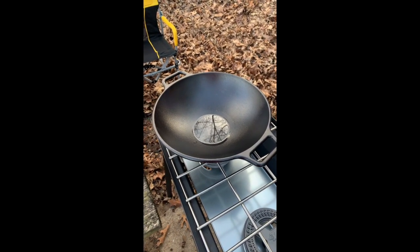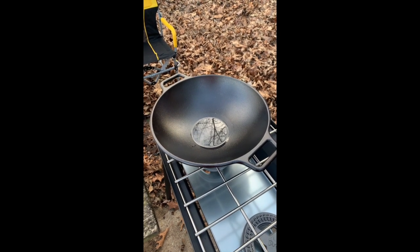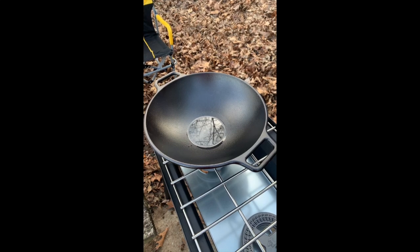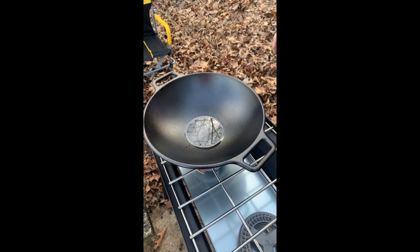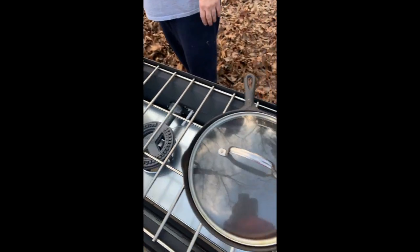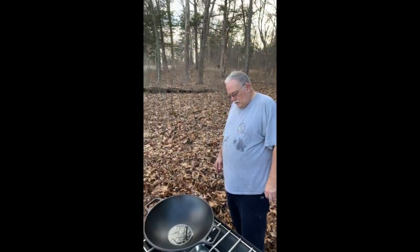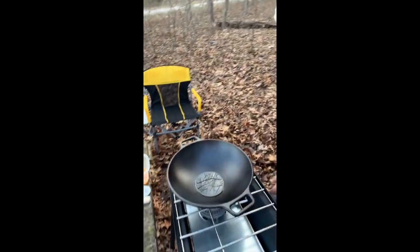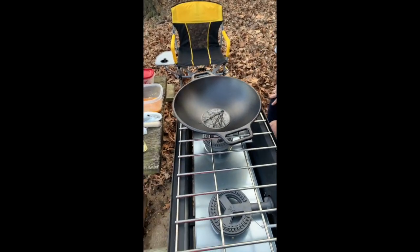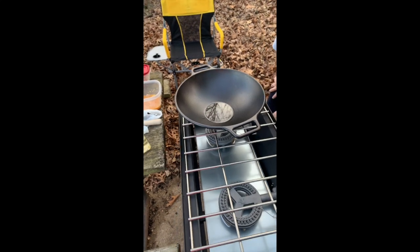I've got a regular carbon steel wok that I like. The reason that I'm trying this cast iron wok is because the cast iron will keep it hot. Once we got it cooked, I put a lid on it, and that cast iron will keep your food hot while you're finishing the fried rice, and not have to keep a flame on it. Okay, we're gonna see what we can do about getting some fire.